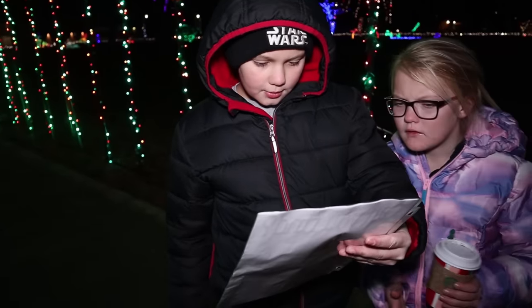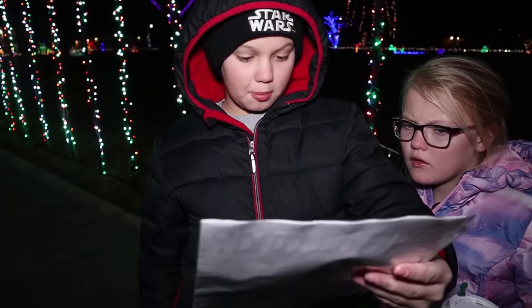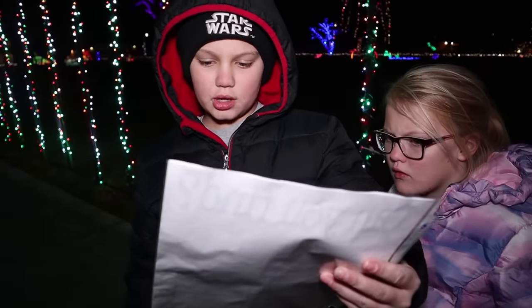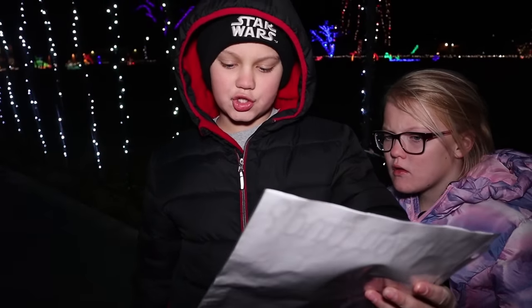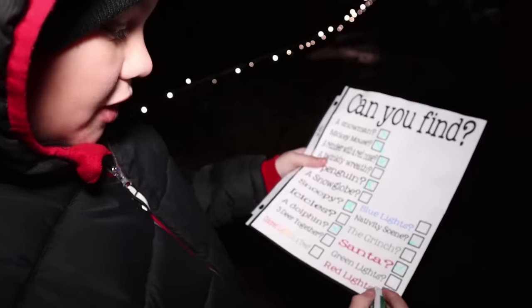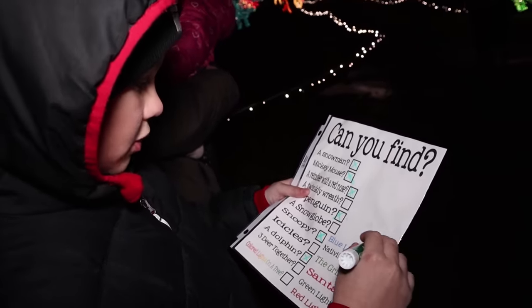All right, Steven, read some things that we haven't found yet. A twinkly wreath, a snow globe, icicles, three deer together, colored lights on a tree, blue lights, the Grinch, green lights, and red lights. Parker found a loud elephant. It weighs 12,000 pounds. I found red, green, and blue lights. I found twinkly lights on a tree.